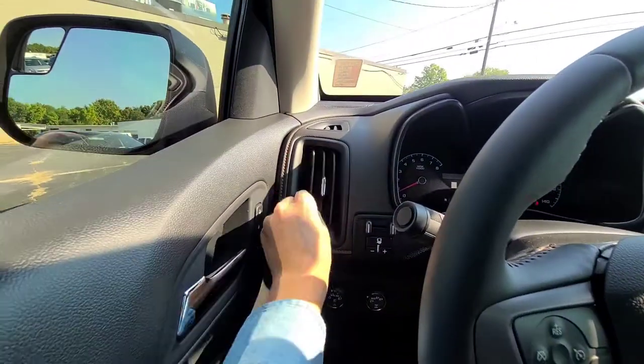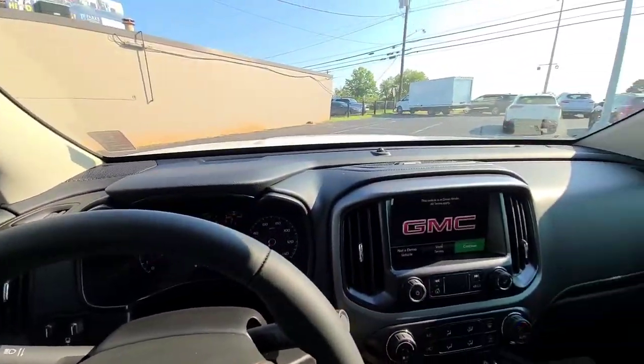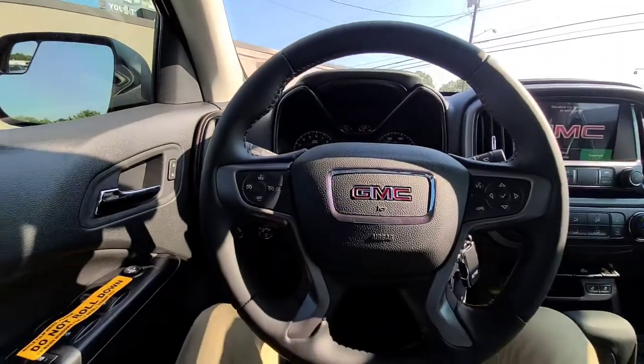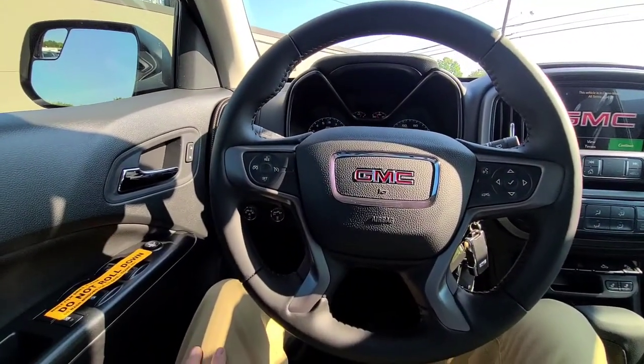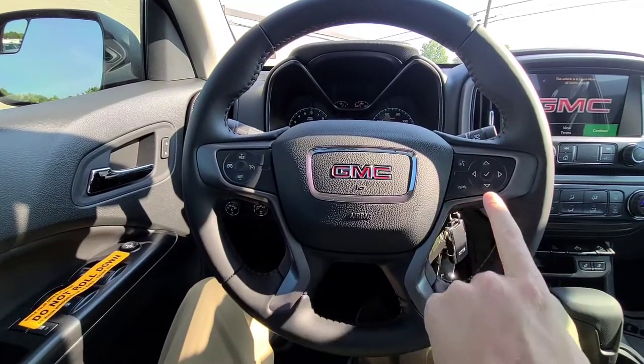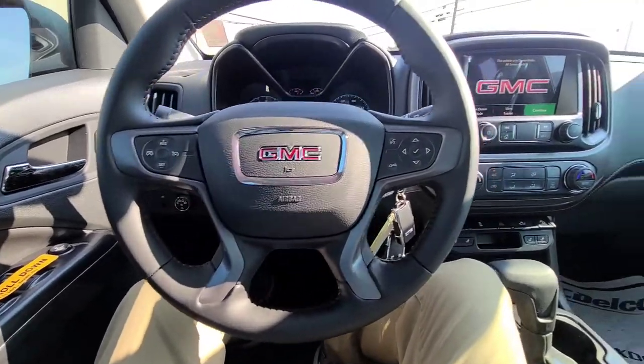Looking at our dash, you can see we've got a nice vent here. We've got this stitching that goes all the way around, which is nice, follows all the way across the dash. I already went over the center screen. Looking at our steering wheel, this one does not have adaptive cruise. We've got regular cruise control right here, and these buttons control the screen. This is to mute the radio if you're on the phone, and this is your voice command button.